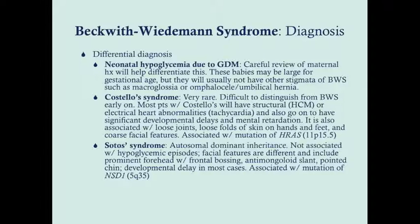With Costello's syndrome, they typically have structural or electrical heart abnormalities. Most commonly, if it's structural, it's going to be a hypertrophic cardiomyopathy. They also tend to have a fast-beating heart. These children have a much different prognosis than with Beckwith-Wiedemann. They will tend to have mental retardation. Other features are seen in this syndrome that aren't seen in Beckwith-Wiedemann, and that's going to include loose joints, loose folds of skin on the hands and feet, and coarsened facial features.